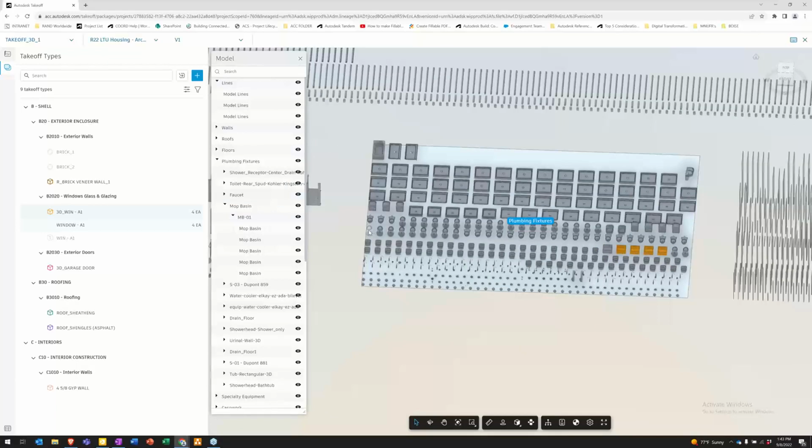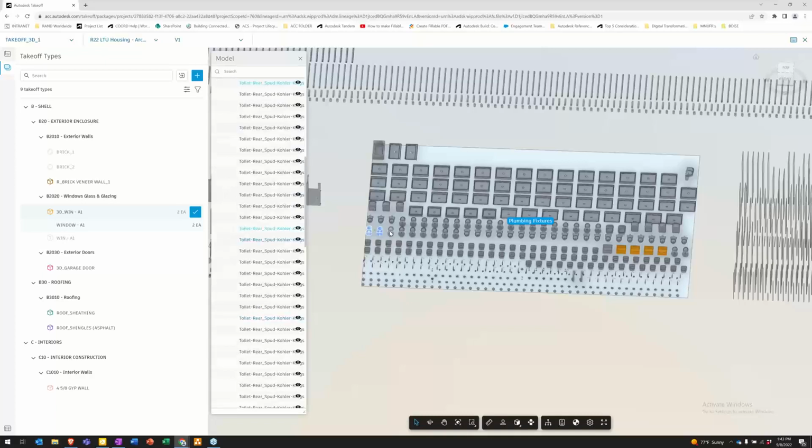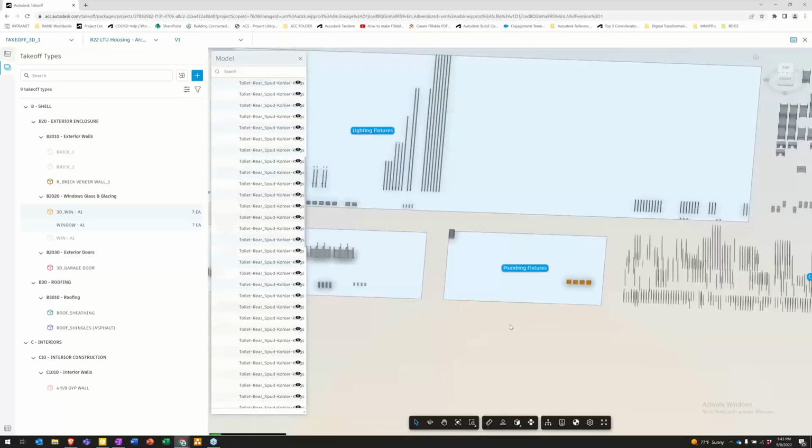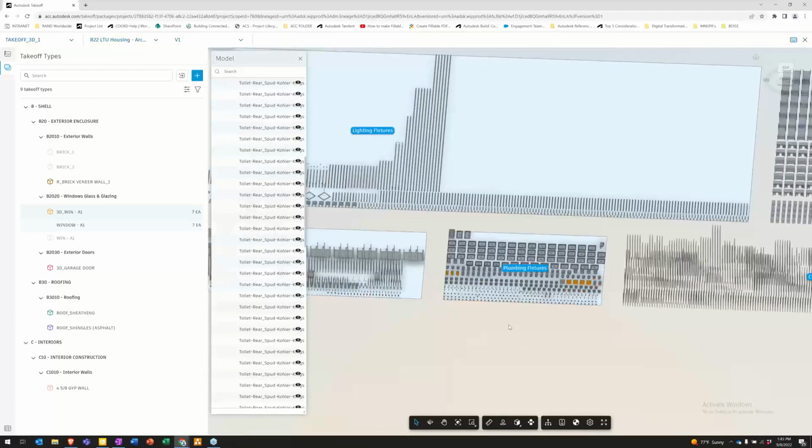So what I could do, say that this is another mop basin, I can just click on these and I could go and add those, right? Again, bear with me on the items that I'm taking off. So I'll be undoing all of that for sure. So it's a very easy way for us to pick apart the model and have it make sense, and we can see what we're missing, right?